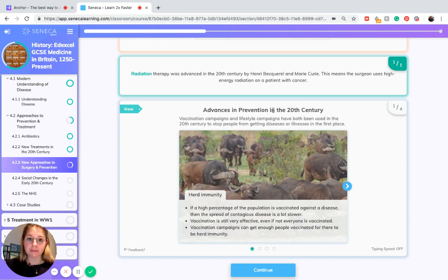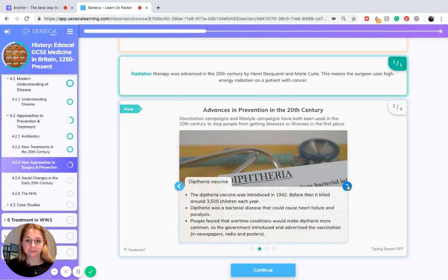So what were the advances in prevention in the 20th century? Vaccination campaigns and lifestyle campaigns have both been used in the 20th century to stop people from getting diseases or illnesses in the first place. Herd immunity: if a high percentage of the population is vaccinated against a disease, then the spread of contagious disease is a lot slower. Vaccination is still very effective, even if not everyone is vaccinated. Vaccination campaigns can get enough people vaccinated for there to be herd immunity.